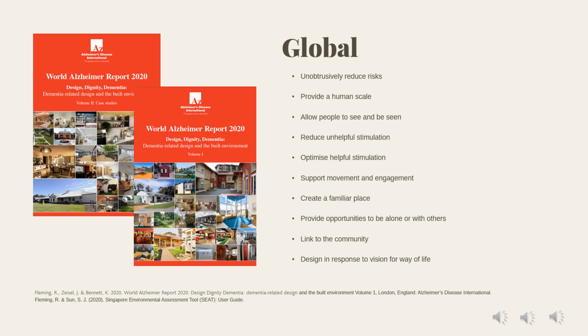A quick example is the discussion about stairs in 3 different countries. So for example, how can we support movement? How can we make it easy for people to actually move around? Some of the things we talked about for the lighting are the contrast between the floor and the walls. For people that may be looking into dementia-friendly communities, this may be something that they may want to take note of. Next, we talk about creating a familiar place.